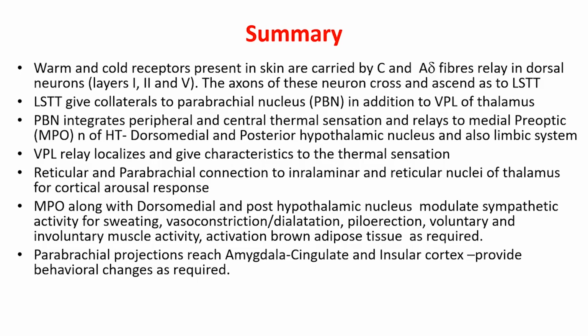VPL relays, localizes, and gives characteristics of thermal sensation, that is a discriminatory component. Reticular and parabrachial connections through the intralaminar or reticular nuclei of the thalamus give a cortical arousal response. The medial preoptic nucleus of the hypothalamus integrates the peripheral and central components of the thermal sensations.